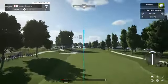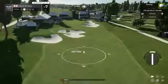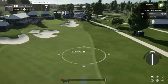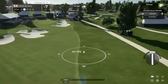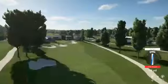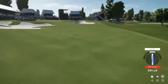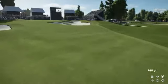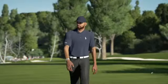It's a brave one. Driver off the deck. Pretty good shot there. Getting ready to play their third. Not sure if this one will stay on the short grass.